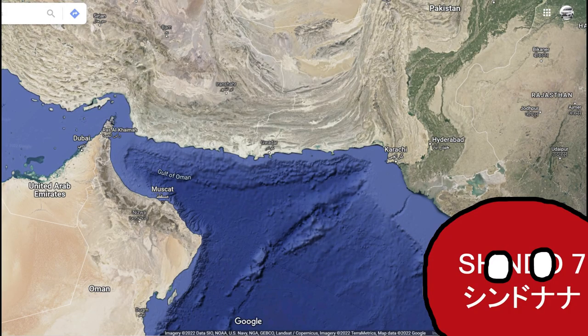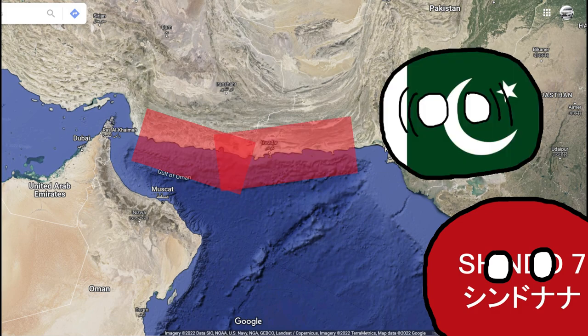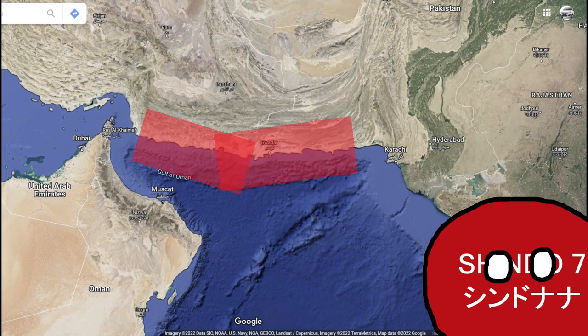Quick update, I found the paper that explains the magnitude 9.2 scenario. So everything I've just said before is a 9.1. The 9.2 scenario is that, but everything also happens on the eastern side of the trench, and Karachi will be exposed to whatever I just said.